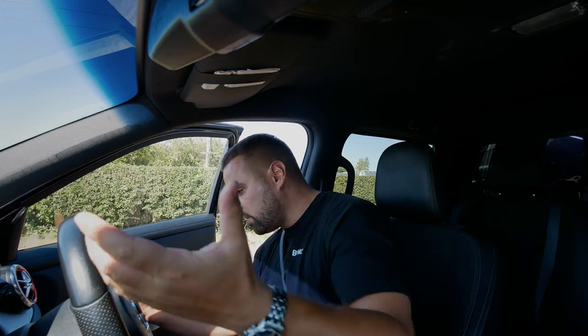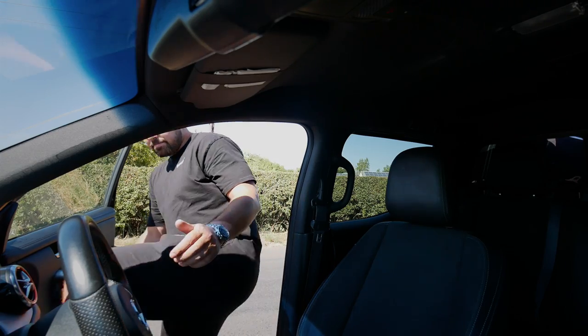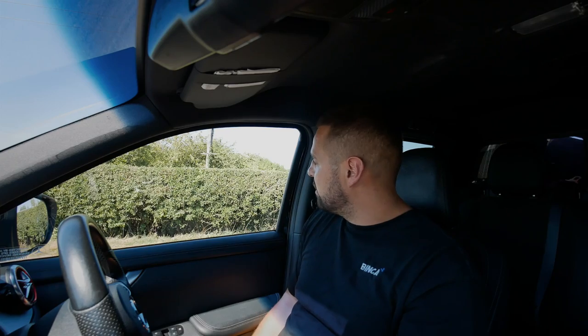Is there anything obvious? Should I have a look? There might be something obvious. It's powerful. I'll tell you it's powerful, right? It's the music. The music's playing now, isn't it? It's got heated seats, by the way. Heated seats, they're electric as well, look. You wouldn't expect to see that in a truck, would you? It looks good as well, doesn't it? Big arches, black, finger dust all over it.